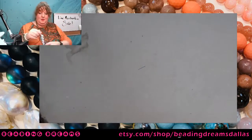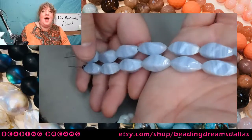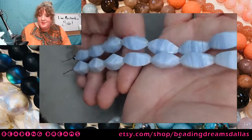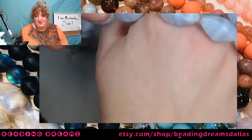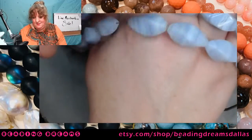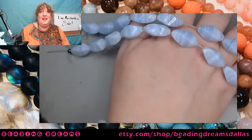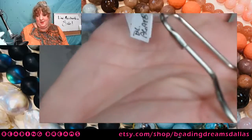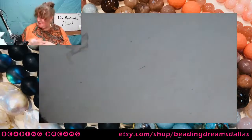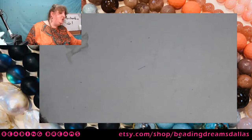Got blue lace agate. And these, again, are an absolute steal. 2 of these strands, this vintage cut. I love the twisted shape. So pretty. And we do sell these individual beads for $2 or $3. 2 strands of these, 8-inch strands for $10 a piece. And we have 2 of those left, right? We have 2 of those left, yes.